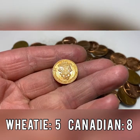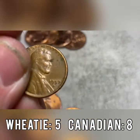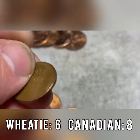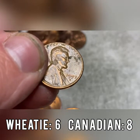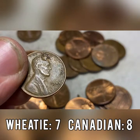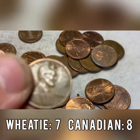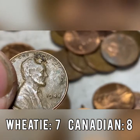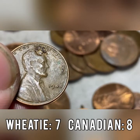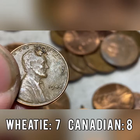They're beautiful. Roll number 23 gives us wheat cent number 6. 1956 out of Denver. Roll number 24 gives us our 7th Wheatie. It's a 1944 Philly. It's in pretty rough shape. Got some nasty gunk up on top of his head. That looks awful. But it is a wheat cent. Goes on the board.